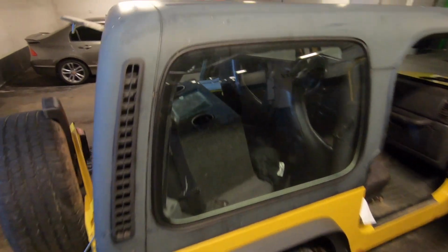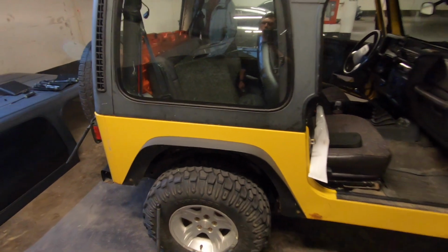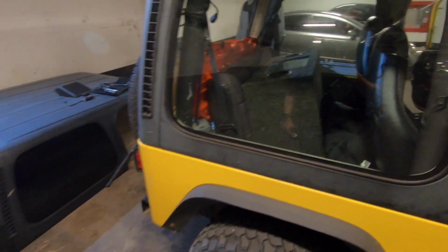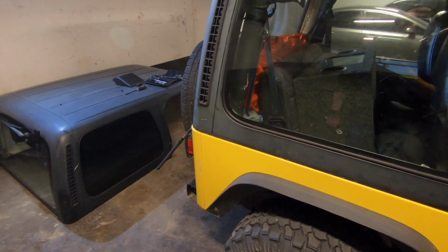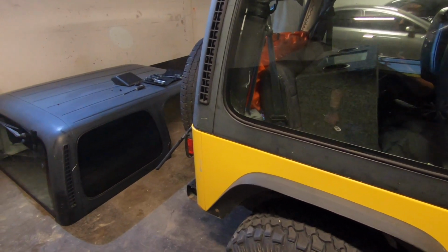Because you guys can see this one is a lot more faded and a lot more used than mine. Mine actually looks pretty damn good in comparison. So I think what I'm gonna have to do is take this one and put it up for sale. And if I can't sell it, then you guys will get a cool video of me with a Sawzall taking this thing and chopping it up into bite-sized pieces so I could throw it away in the dumpster.